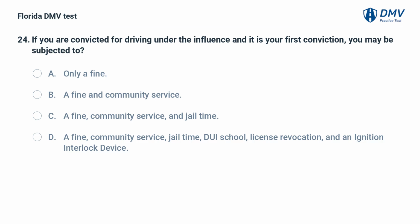If you are convicted for driving under the influence and it is your first conviction, you may be subjected to A. Only a fine. B. A fine and community service. C. A fine, community service, and jail time. D. A fine, community service, jail time, DUI school, license revocation, and an ignition interlock device.